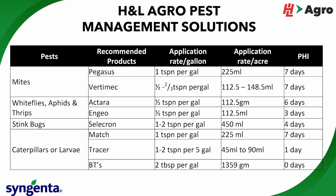And for your caterpillar, we have the BTs: the Zentari, the Dipel, and also the Agree. Those are the BTs. You would normally use those whenever you're reaping, because the PHI, the pre-harvest interval, is 0 days. So you can actually spray today and eat tomorrow, for the BTs.